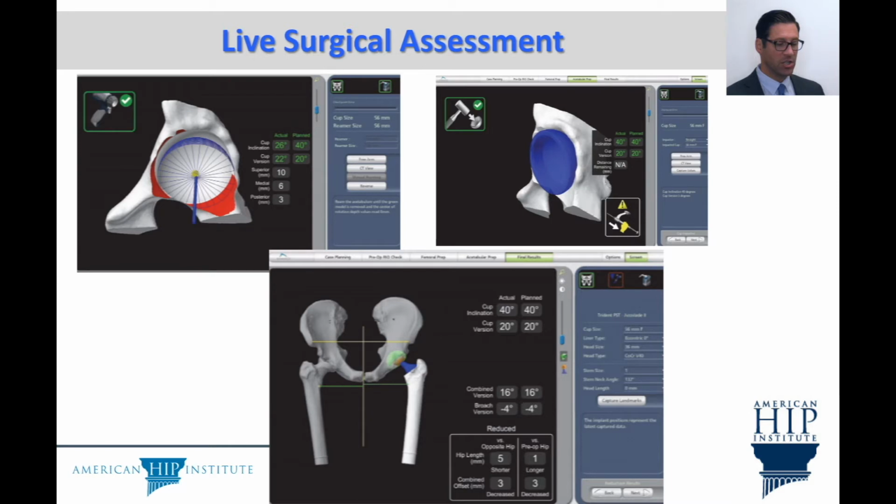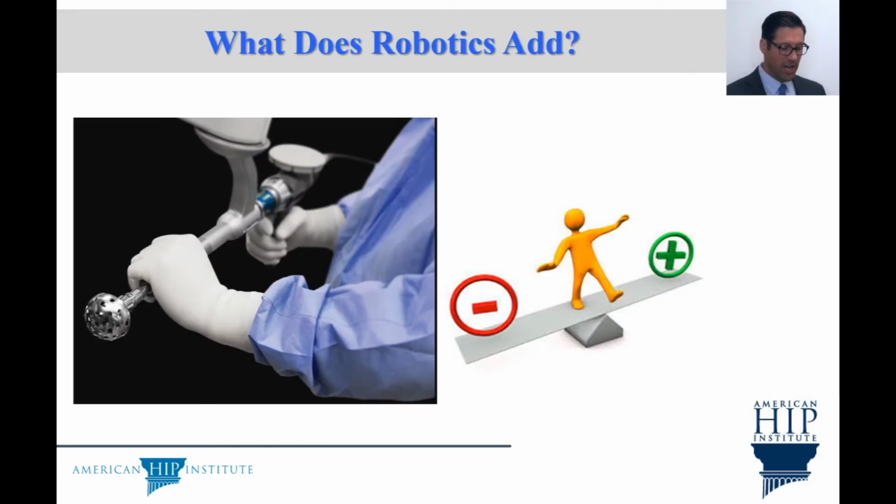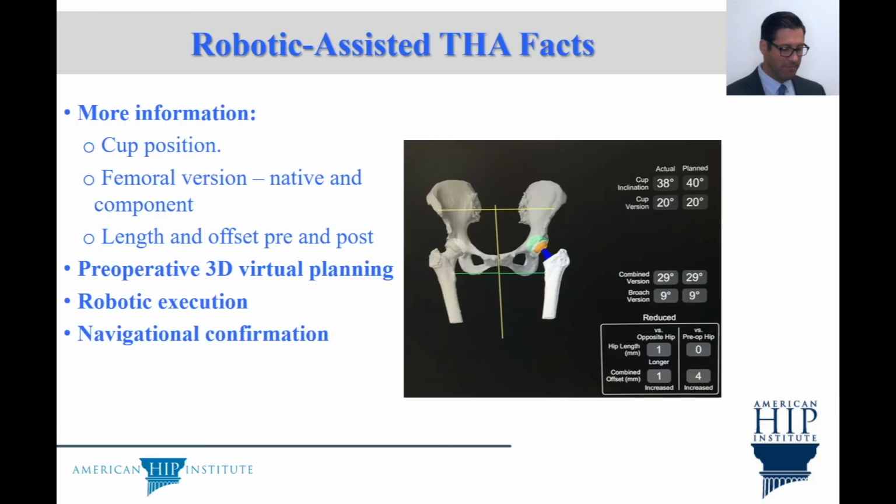The live surgical assessment is essentially navigation, and you see all this information appearing on these screens: the length, the offset, the cup version and inclination, both planned and actual. And when we're reaming, how much we need to superiorize, medialize, or posteriorize our reamer. So it shows us not just our version and inclination, but also where we are translationally in space. And then at the bottom screen, you see the broach version and the hip length and offset.